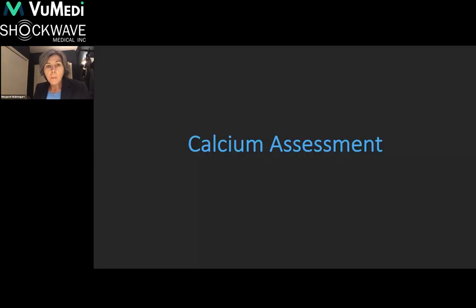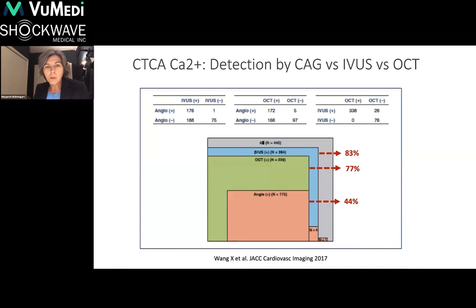When we think about how best to assess calcium, it's important for us to realise the limitations of coronary angiography. So this is a study of 440 patients who all had CT-CA that showed the presence of coronary calcium. They all then went on to have angiography, OCT and IVUS performed. And what they found was that only 44% of the patients had calcium detectable in the angiogram, even though it had been seen on the CT. This was increased to 77% when OCT was done and 83% when IVUS was done.